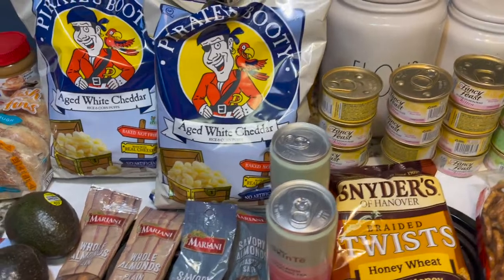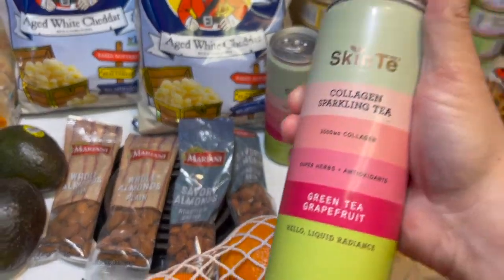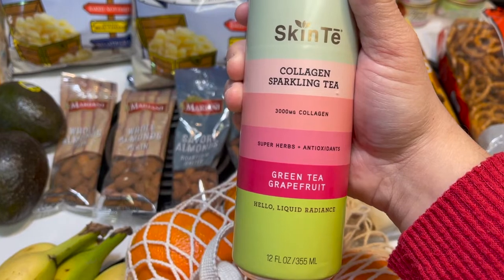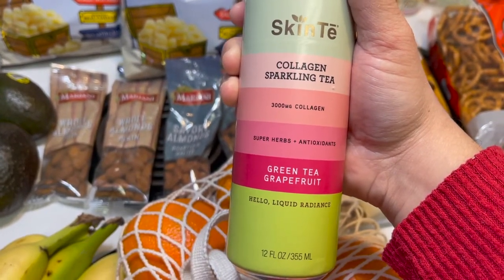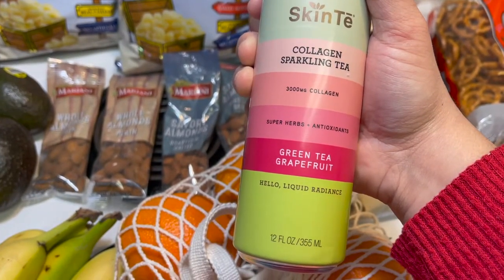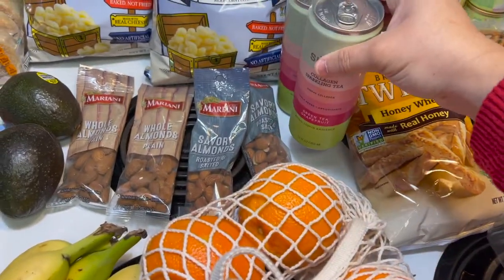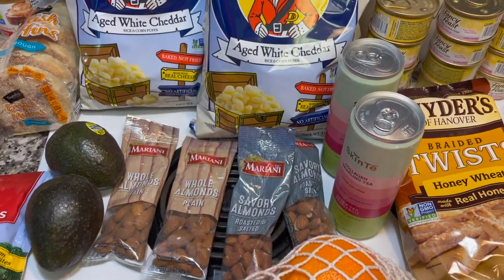Then I went to Sprouts really quick, just because they had these collagen skin teas. It looks like the brand Skin Tea. They're collagen sparkling teas. I've never tried them, but they have 3,000 milligrams of collagen in them, as well as some herbs and antioxidants. I got the green tea grapefruit flavor, and these are like $4 a can, but they had a coupon for a free one, so we utilized those. My boyfriend and I each got a free one.